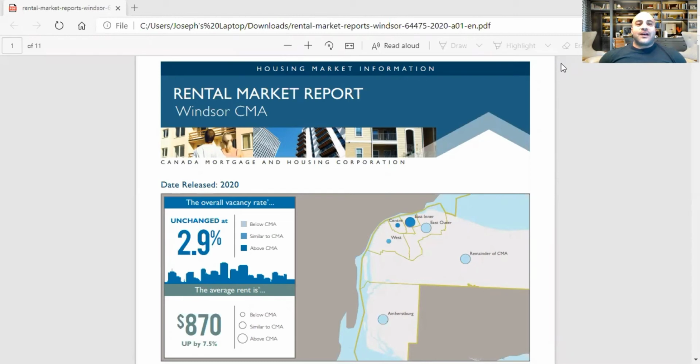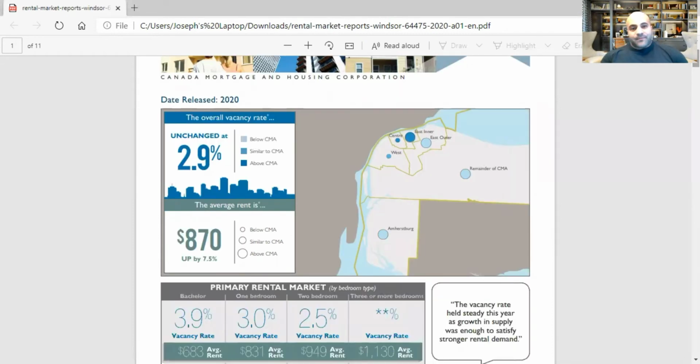Today I'm going to talk about the rental market report. Now this was released in 2020. We will have one coming in the next few months here for 2021. But the 2020 report goes over 2019. So it's a little bit behind, but we'll catch up when the next report comes out. I'll definitely do a video on that. I'm just going to scroll through this report for you and read a little bit about it.